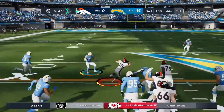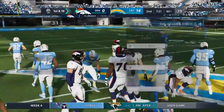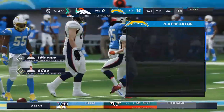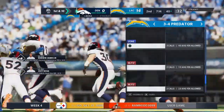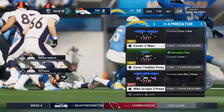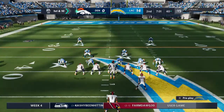On 1st and 10, it's Lindsey, and he's able to get this one down to the 40-yard line. Add the gain here to the previous play, and it's better than 40 yards total. Exactly what they needed right there, because they needed to use the ground game to take some pressure off, because the quarterback's been struggling a little bit. This offense finding its legs now.